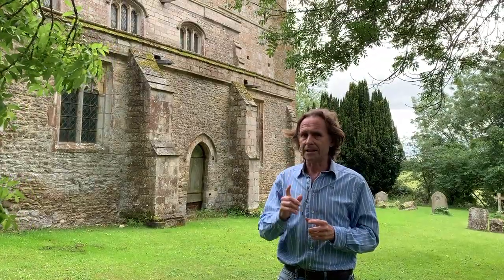I'm here in the churchyard of St Botolph's Church in Stow Longa, Cambridgeshire. And this is the village where I grew up and where I spent my childhood playing in the fields round about. And whilst the church itself is not architecturally particularly interesting, there is one aspect of it which is absolutely unique. And that's this doorway here behind me.